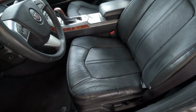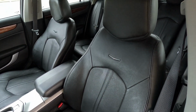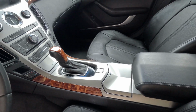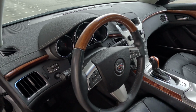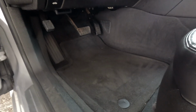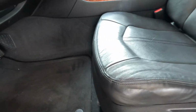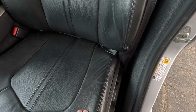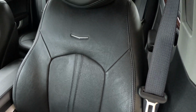And you know, these interiors, while not incredibly nice, are far nicer than those early CTSs that were comically bad. This one's in good shape, as one would expect with the mileage. Not a whole lot as far as wear and tear. Some creasing here on the seats, and that's more from the leather tightening up a little bit with age than it is from actual wear.